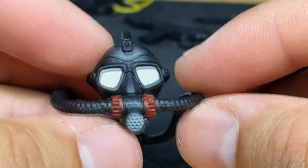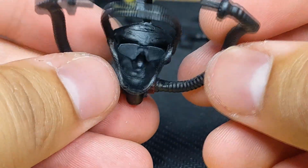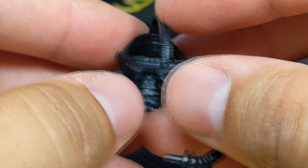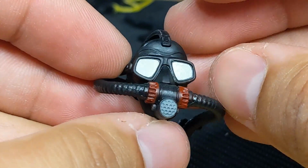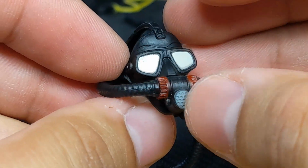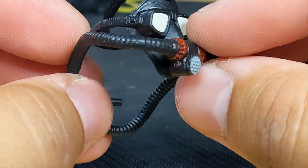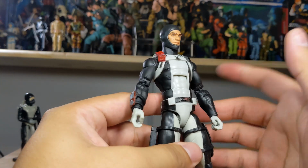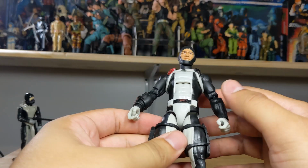And then we do have his oxygen mask. So there that is, very cool. Also a very pliable plastic, very soft, and yeah, some nice shiny sort of glint to the goggles there, some nice simple red, and then some more gray on the mask there. But yeah, very nicely sculpted. The figure itself is very nice. It's again, a lot of smooth articulation throughout this guy.